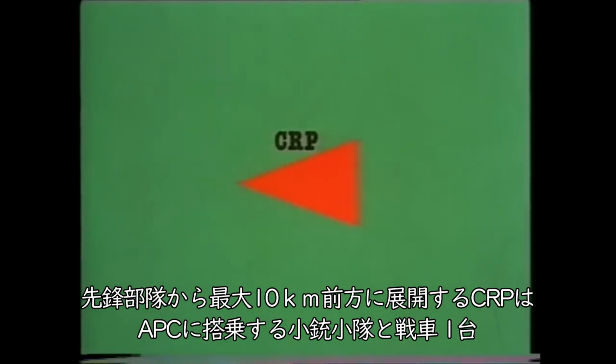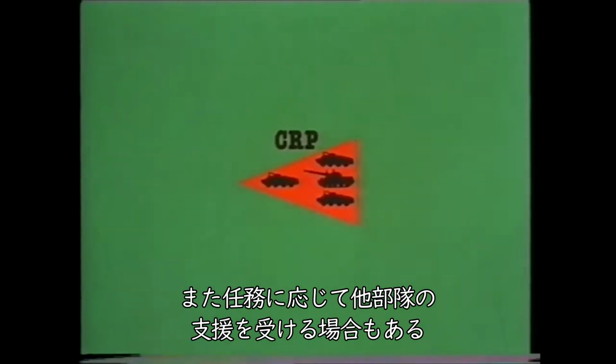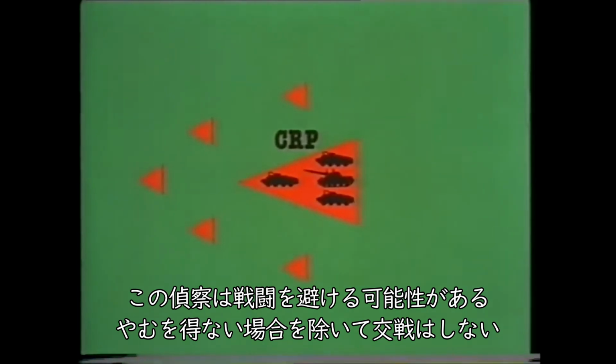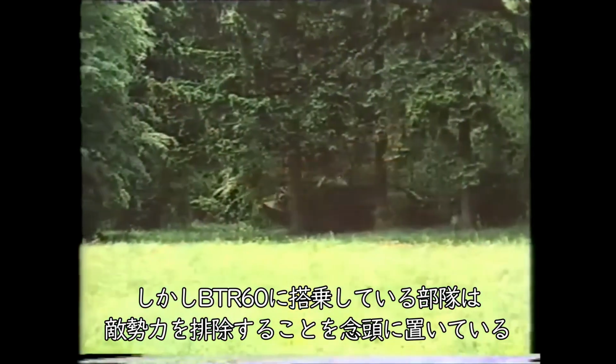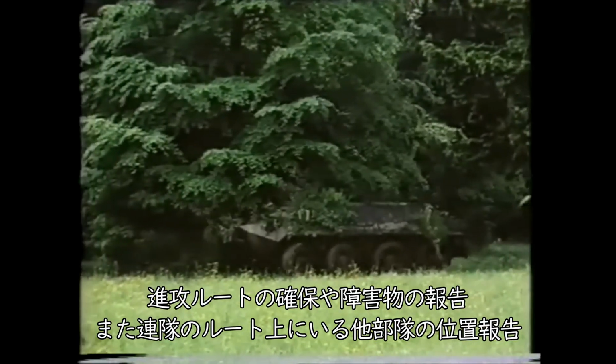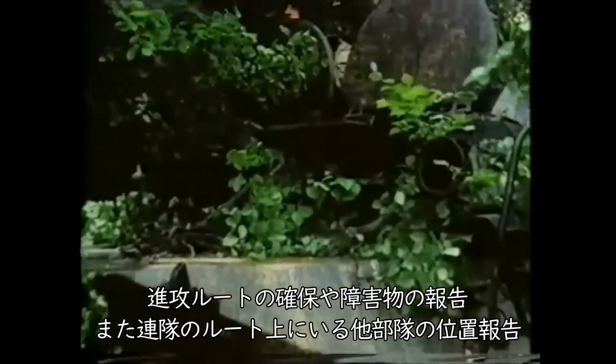Moving up to 10 kilometers ahead of the vanguard, the CRP is composed of a motor rifle platoon mounted in APCs and a battle tank, and may be supported by other elements appropriate to its mission. Well ahead and to the flanks of the Combat Reconnaissance Patrol, spear point of the advanced guard, will be other reconnaissance elements. They may evade you because they do not fight unless forced to. But the Combat Reconnaissance Patrol, here mounted in BTR 60 PBs, is required to brush aside opposition, as well as proving routes and reporting on obstacles and on any of your positions or other troops in the path of the regiment's advance.